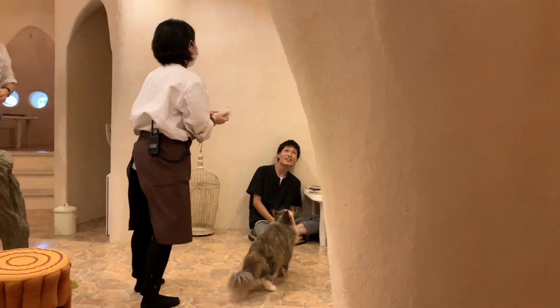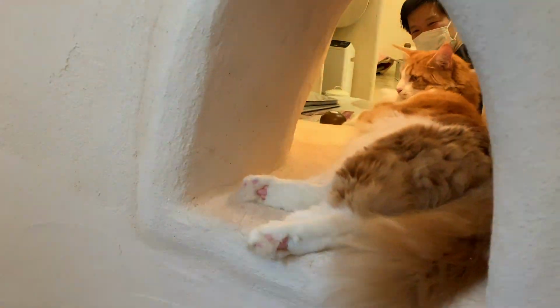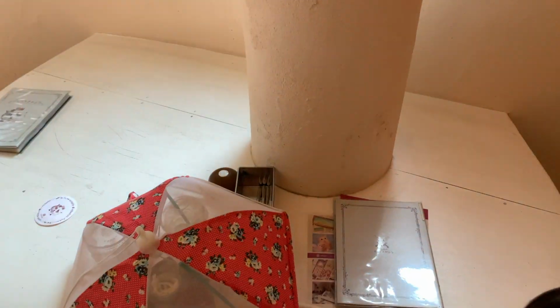Here, the waitress was trying to catch a fly. And it was so funny because one of the cats was trying to catch it at the same time too. This is how one of the rooms looks. This room is pretty good because you can actually see the outside from the cute windows.